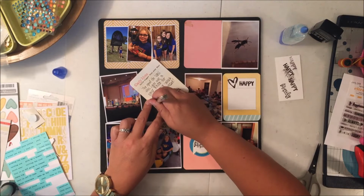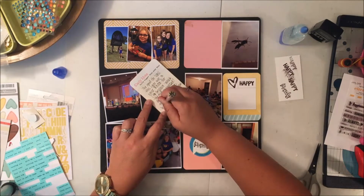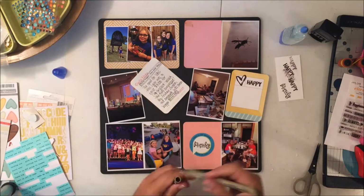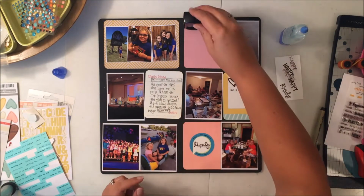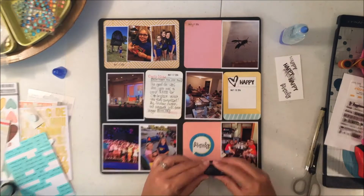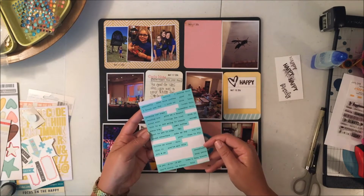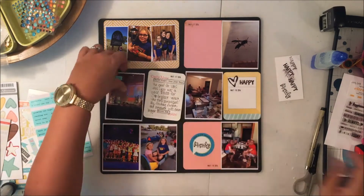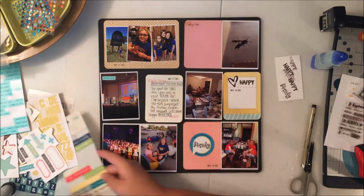Just doing some journaling here. This was about our VBS. We were raising money for City Impact, a local group here in town, and that was what I was journaling about there. Now I'm doing the dates on all of the photos. Most of these were just from Friday and Saturday. I didn't include Sunday because Sunday we were driving to Overland Park so we could go to IKEA.